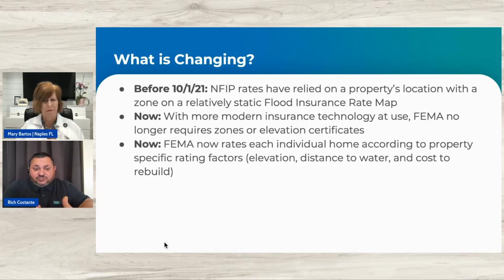The last major change in 2.0 is that elevation certificates are not required. They are recommended in some cases, and they can only help the premium, but they're no longer required, where before, if you're in anything in AE and AH, a V or a VE zone, they were required before we could get a proper rate. Now we can rate it without an elevation certificate, and if you have one or you have an elevation survey done, then that can possibly help the rate, but it will never hurt the rate.